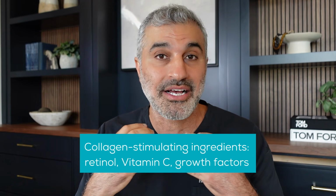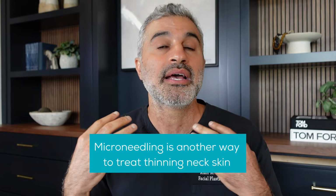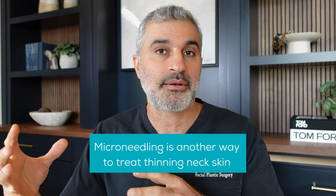at the cell level. And then in addition, if you really have a propensity towards thinning of the neck skin, I recommend things like microneedling and things like that to repetitively injure the surface of the skin in a controlled way to stimulate collagen so the skin gets thicker as time goes on. So long story short, definitely helps with crepiness, but it's not the full answer to it.